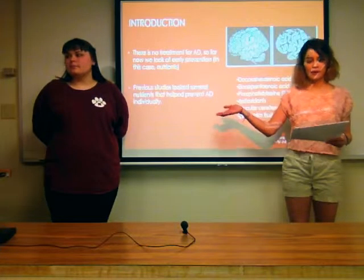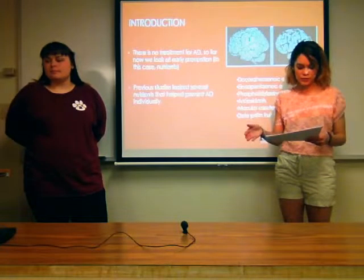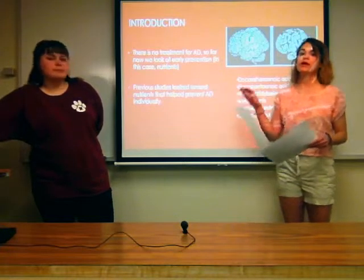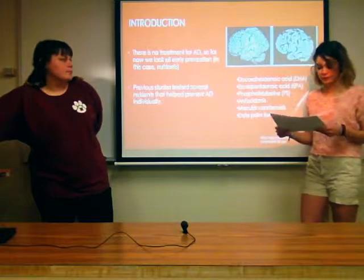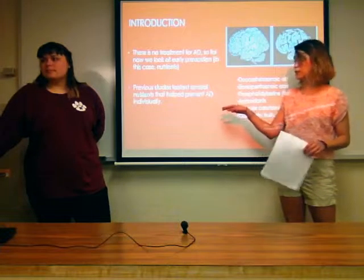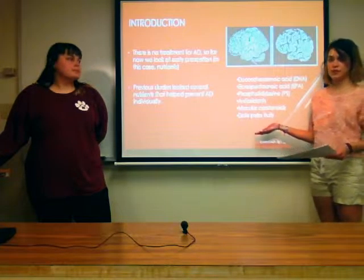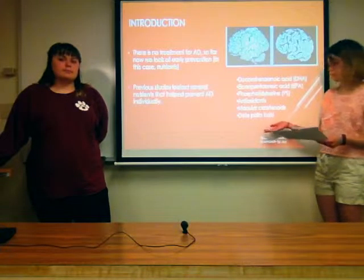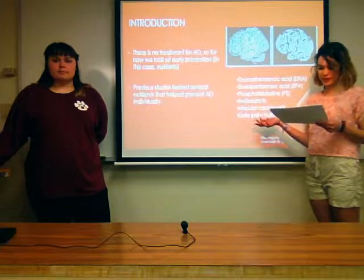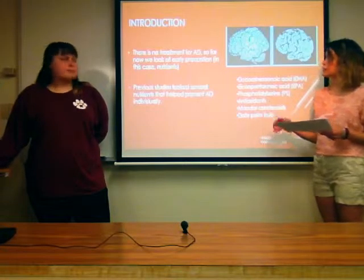In this paper, they talked about how there's no treatment for Alzheimer's disease, so right now they're all focusing on ways of preventing it, and in this paper they're looking at nutrients specifically. Previous studies looked at nutrients that help prevent Alzheimer's disease individually, and these are nutrients they have seen help: DHA, EPA, PS, antioxidants, macular carotenoids, and date palm fruits. Go to the next slide.